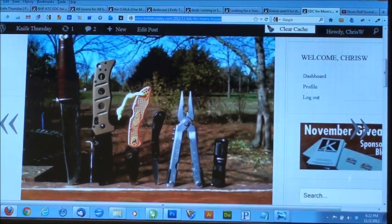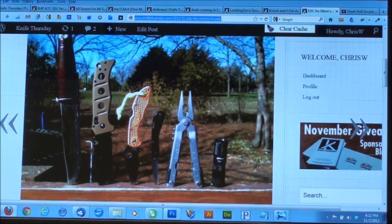Yeah, it's definitely one of those types of knives. I showed it to my dad yesterday. He thought it was really neat.